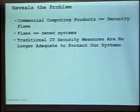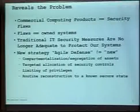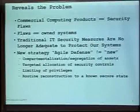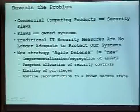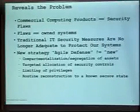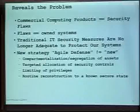In November of last year, a guy named Ron Ross from NIST proposed a new security stratagem. He called it agile defense. It's not really that new. It consists of all the things we've already been doing in terms of compartmentalizing or segregating your assets. In other words, taking your servers, putting them behind a firewall in the data center, controlling what protocols go in and out to those servers.